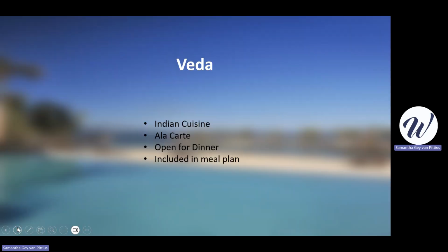Then we've got the Veda restaurant, which is a pure Indian cuisine based on an a la carte basis. It is open for dinner and also included in the meal plan as such. Really a very nice Indian restaurant, very worthy as well. Also giving you that diversity, they've got very nice indigenous recipes, just different techniques and how they prepare the food.